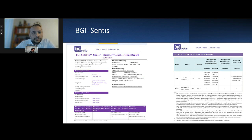And this is one of a patient's results. I will show some important places of this result. More or less, you are all familiar with somatic mutation analyzer reports. Here you see the Sentis Cancer Hotspot Discovery Panel report. On the first page, you can see the summary of the report, and all important information is on this page.